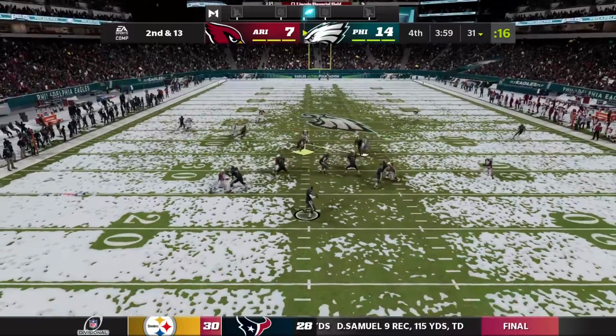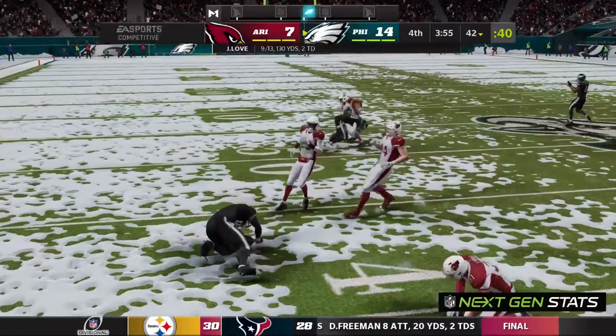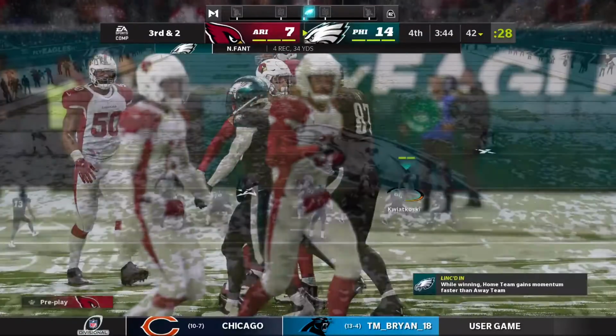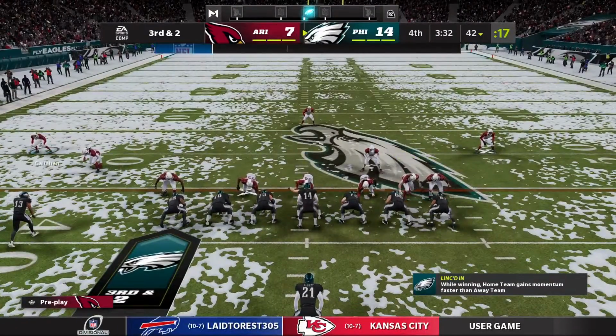Now on 2nd and 13. Love. This is the tight end fan. They get 11 back on that one. It leads to 3rd down. Charles, when you talk about free safeties, I think one word comes to mind, range. And we saw an example of a rangy free safety right there.